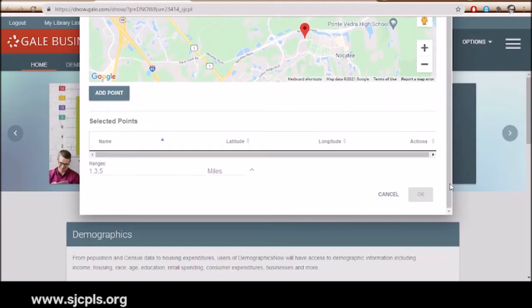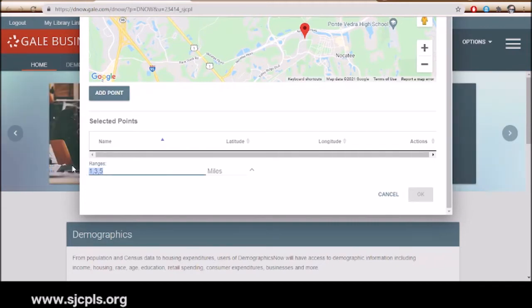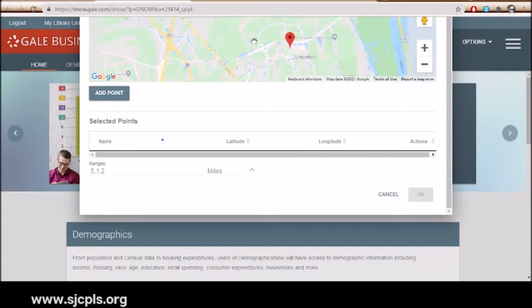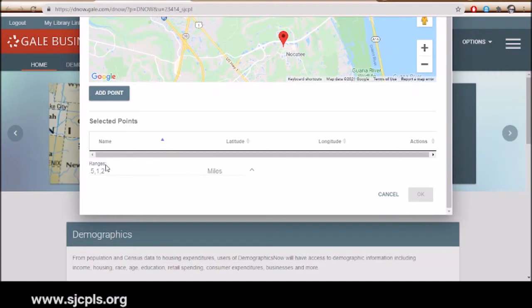Let me see if I can slide this down any further. It automatically defaults to a range of 1, 3, and 5 miles. You could change that to something far more specific if you wanted, like half a mile, 1 mile, and maybe 2 miles. So you're going to get different numbers depending on how far out you go from a particular location. In fact, let me move this a little closer, like right there, down in that area. And let's revert it to maybe 1, 3, and 5.